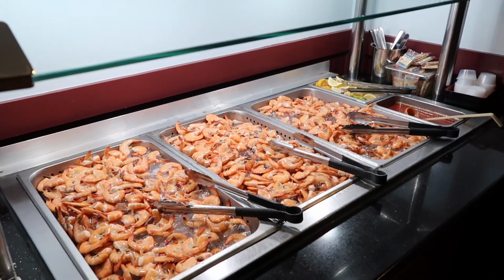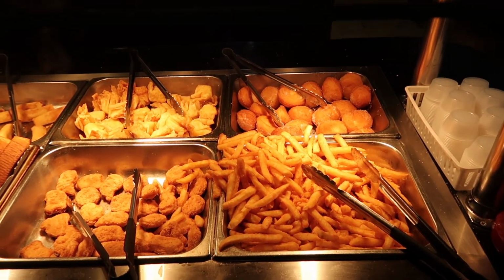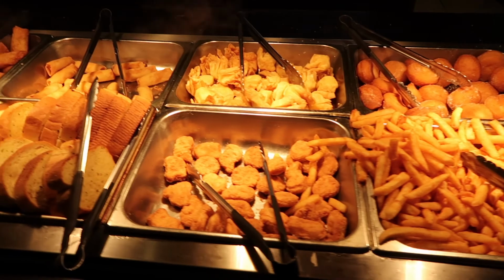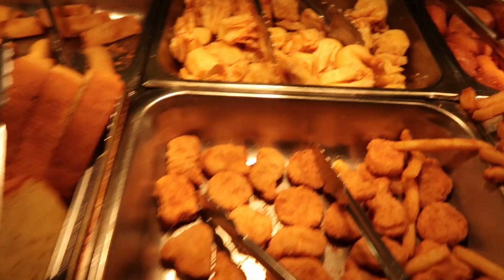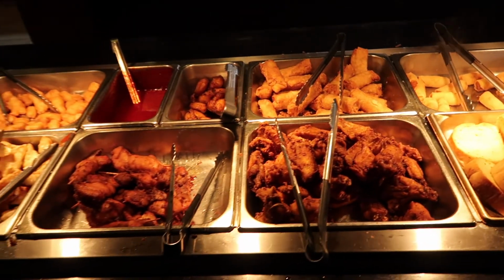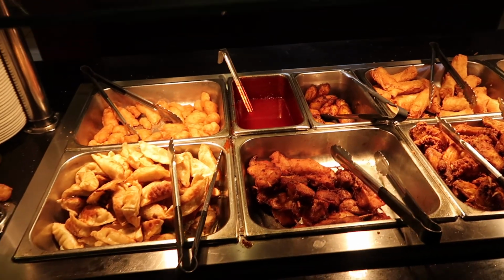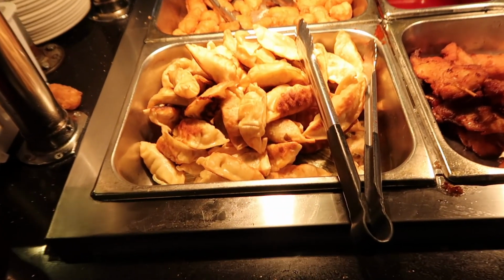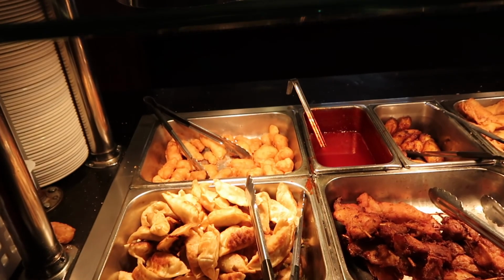Lots of peel and eat shrimp. Those french fries look crispy. French fries, Chinese donuts, oh, crab rangoon over there, I want that. There's none of this we can eat. Except for the chicken wing. Teriyaki chicken, fried dumplings, oh, we haven't had those in so long. Like sweet and sour chicken.